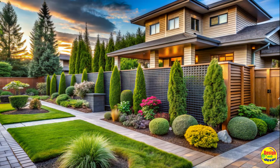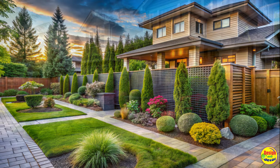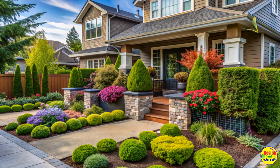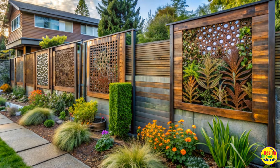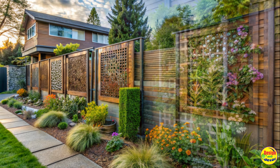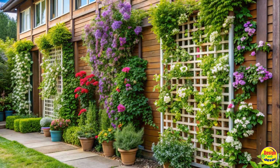Unique fencing as a statement piece. Instead of opting for standard fencing, think outside the box with unique fencing solutions. Consider using materials such as decorative metal panels or reclaimed wood to construct a visually striking barrier. These unconventional fencing options can provide the necessary seclusion while serving as a work of art that complements your garden privacy ideas.